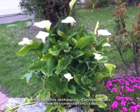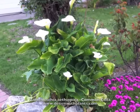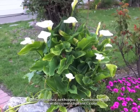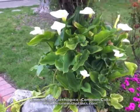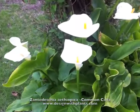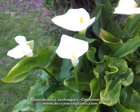If you're going to use these, I like to use them in clumps, as you've seen in these different photos, as a background plant, or in combination with some of these other plants you've seen. Also, the white flower, certainly distinctive and great for cutting, but looks good in slightly shady areas because the white color pops. So that's what I can tell you about callas.